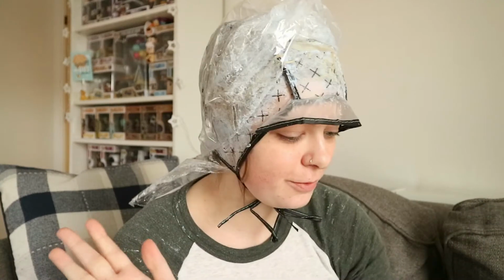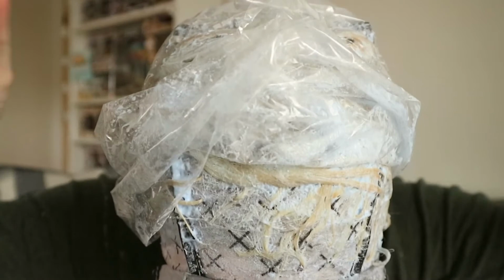I had the bleach on for roughly 30 minutes. This is how we're looking at the moment. So I think it's time. I think we're ready to wash it off.